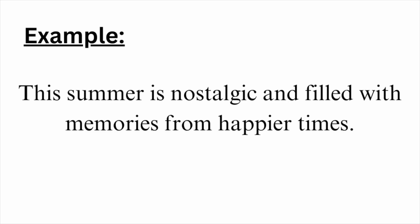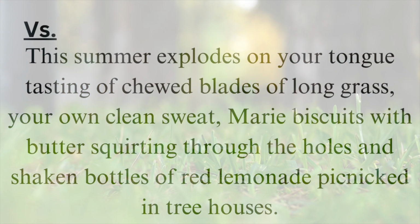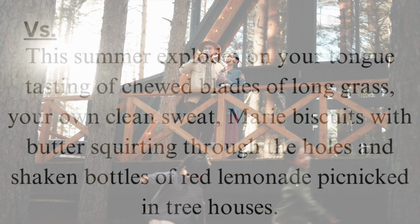Let's look at an example. This summer is nostalgic and filled with memories from happier times. Versus, this summer explodes on your tongue, tasting of chewed blades of long grass, your own clean sweat, Marie biscuits with butter squirting through the holes, and shaken bottles of red lemonade picnicked in tree houses.